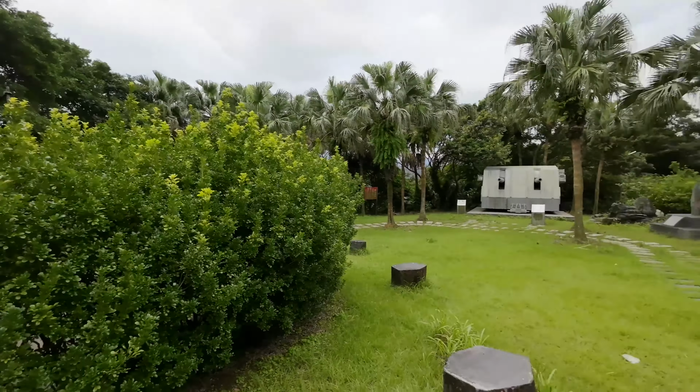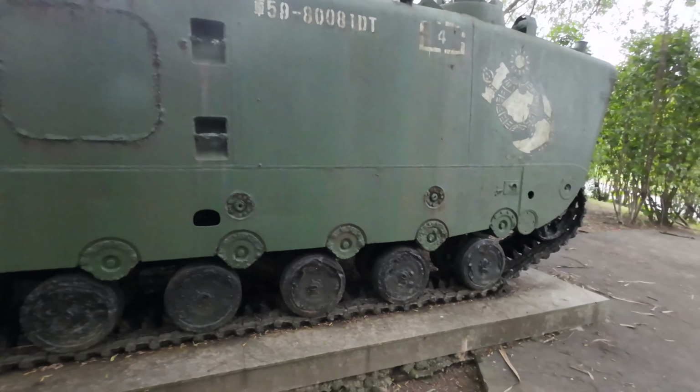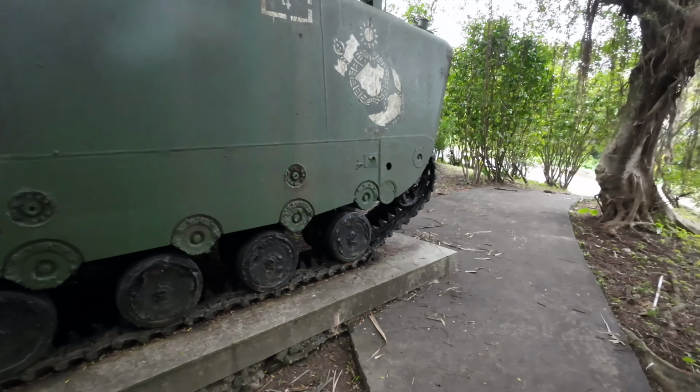And this was actually used by the Marines. And this served in the battle against the communists. And they retired this in 1953 is what the little data plate says, I believe. It's kind of rough. I had to do Google Translate on it. Yeah, I've never seen one of these before. This is a neat vehicle.